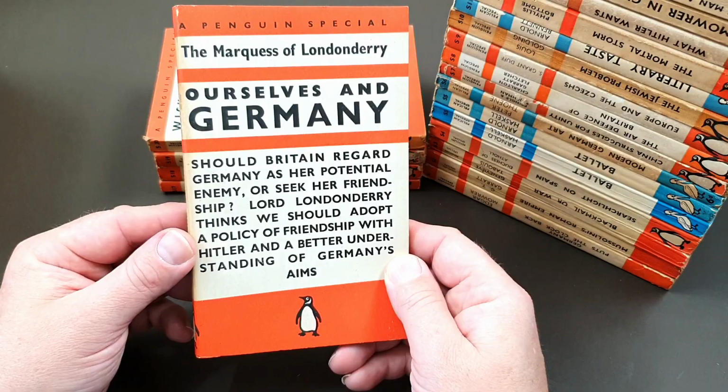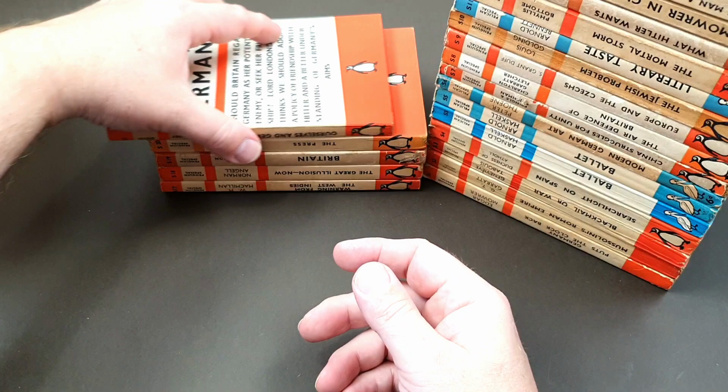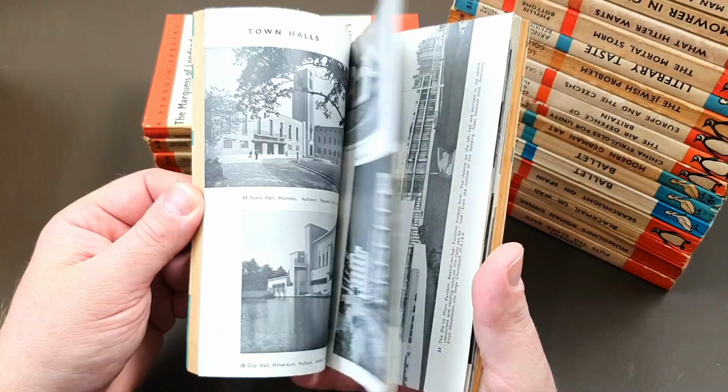All these ones were like examining the German threat. How did this happen? How do we get to this point? Very, very topical. It was all anyone was talking about. Then another Pelican one. So we've got this one on design by Anthony Bertram. Lots of pictures in this one. Very nice stuff.